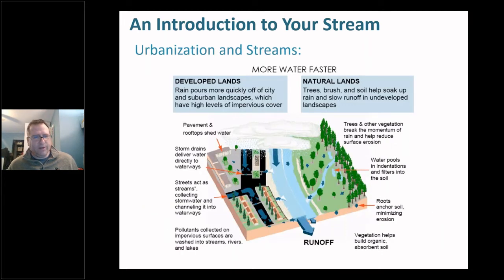And this is a very busy slide. You don't need to read all of these different things. Basically the point is, you've got the bigger arrows on the left where it's more developed, and the smaller arrows on the right where it's more forested. The idea is you get more water delivered to the stream system faster under developed conditions than you would under what we'll call natural conditions.